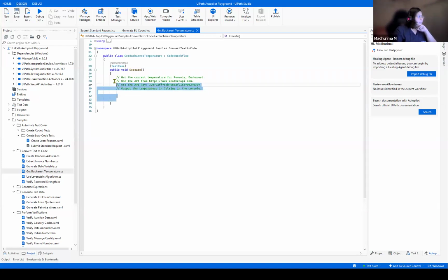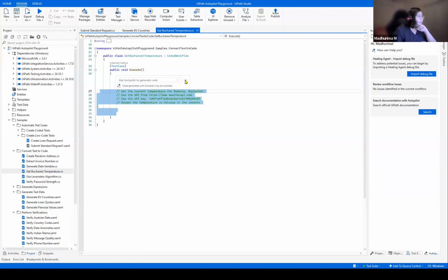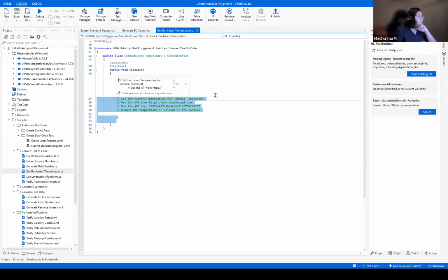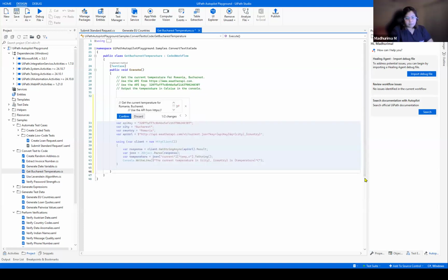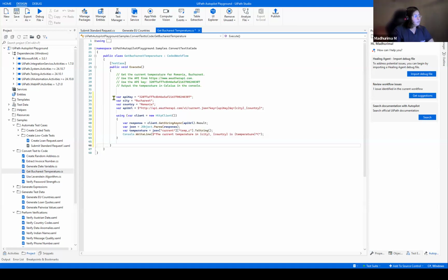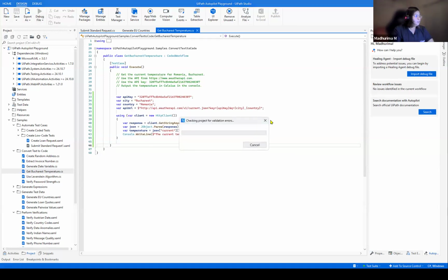I can select everything, parts of code, and then I would say, okay autopilot, generate code for me. It will do exactly the thing that I said in the beginning, but this time it does not even leverage the object repository because it's an API call. It gives you the entire code here, and let's go ahead and run this to show you how API automation also works.